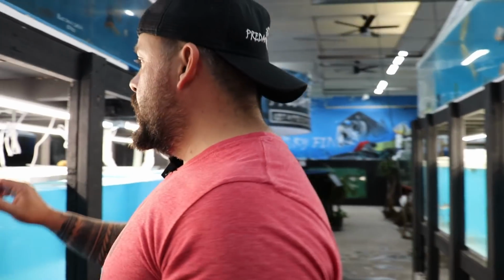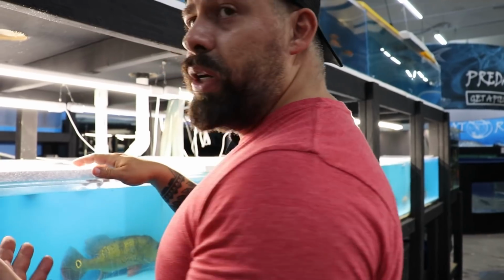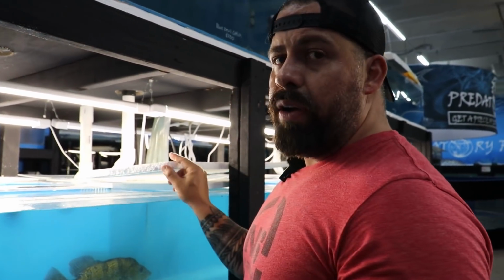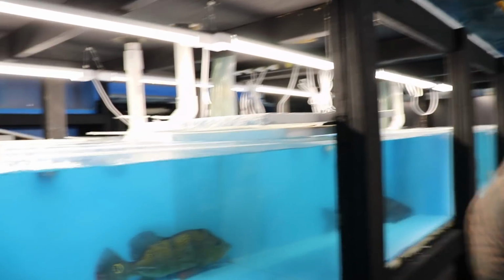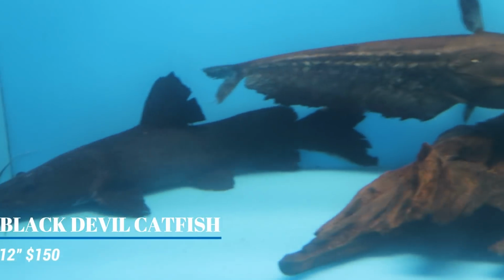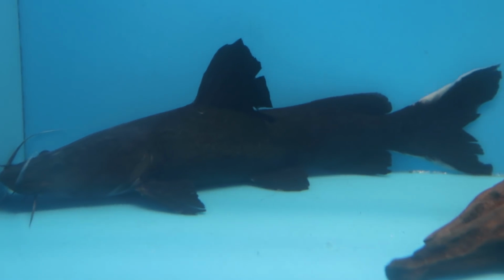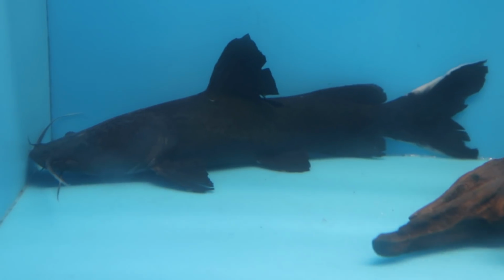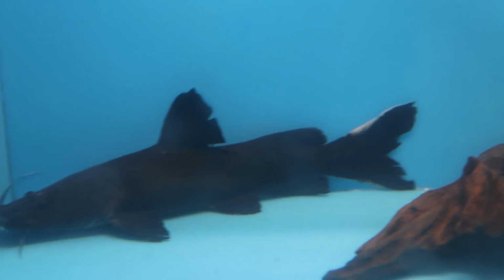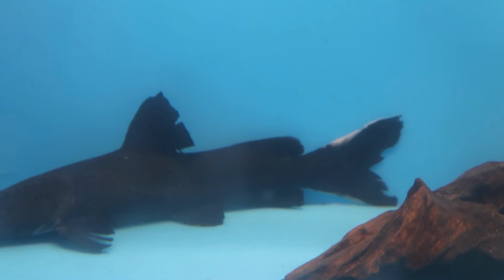Now, in this tank right here, and guys, bear with us, we ordered already our lids, but because of the whole coronavirus, everything's taking longer. We have a black devil cat down there. It's about 12, 13 inches. Really cool. I put him in here with these guys, and so far they've been great. They haven't been fighting. That's a very aggressive fish, so you gotta watch it. Just keep a close eye on him if you're putting any other fish in the tank.